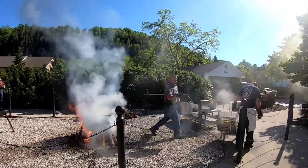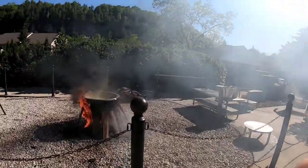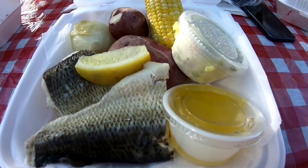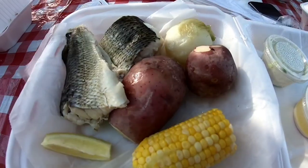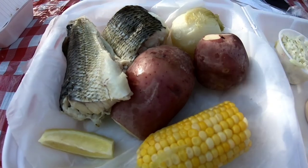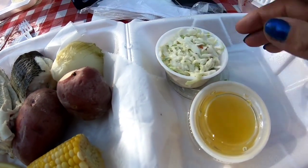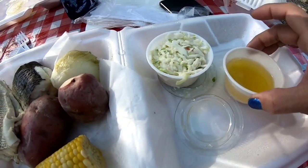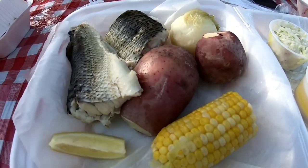Enjoy your fish boil. Thank you. So this is our final product, and we asked our order to go, so they gave us a little bit of coleslaw on the side, a little bit of butter, which is very Wisconsinite too, lots of milk and butter here, and this is our fish.